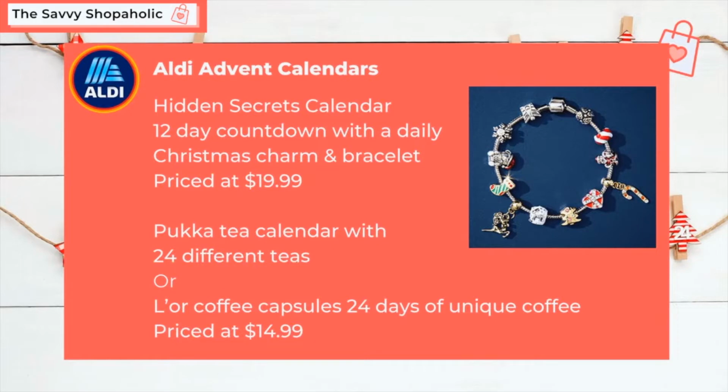So at $19.99, there's a great Hidden Secrets charm bracelet. So 12 days countdown, a Christmas charm every day, and they are little Swarovski style crystal charms, and you get the bracelet as well. As you can see there, it's quite gorgeous and sparkly. For $19.99, I think that's fantastic.